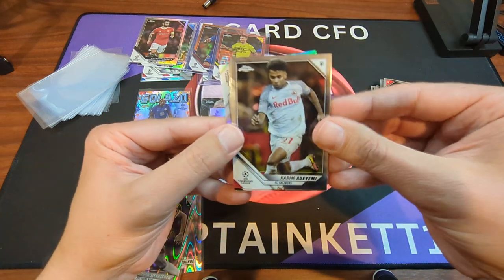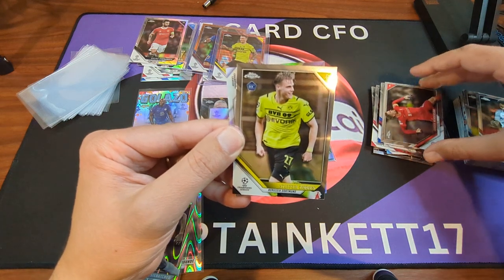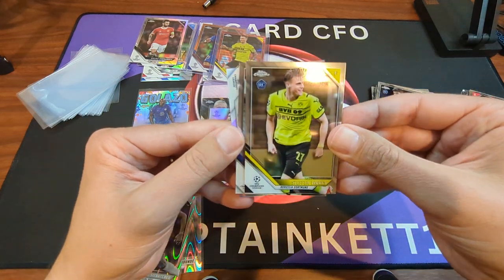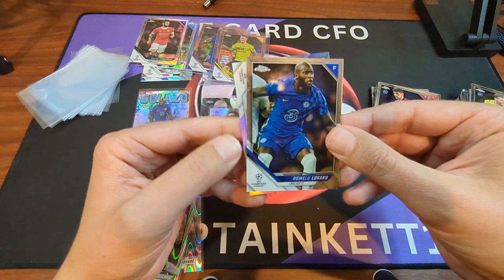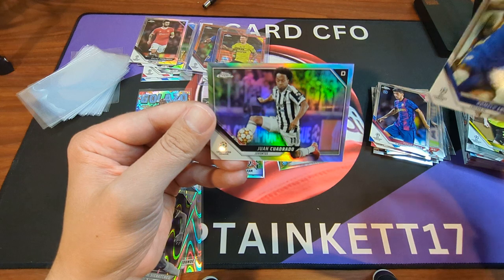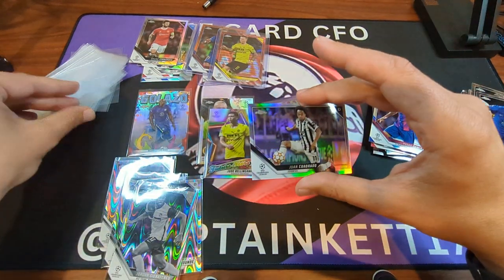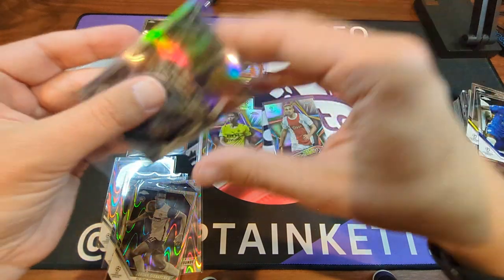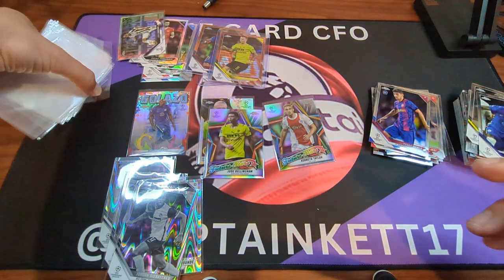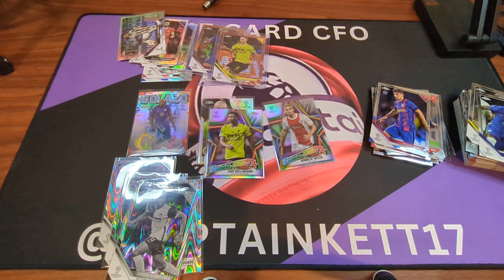It's a refractor. It looks like so. Adeyemi, then we got Stefan Tiggs, Lukaku, and then our last card for Juve. It looks like a refractor. Juan Cuadrado for Juventus. So, all right, folks, what a box! I can't believe this. Like, what a box here.